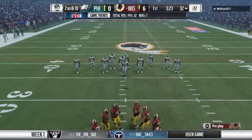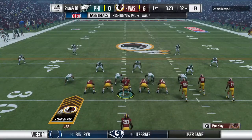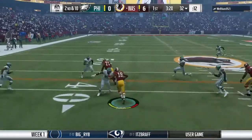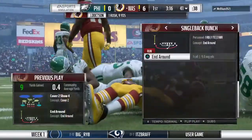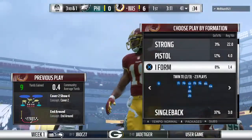So they're still at the original line of scrimmage here. Second down and 10. Oh, a design run for their wideout. And able to use his blockers to get this up over the 40. Pretty good running there, 9 yards. Sets up a 3rd and 1.